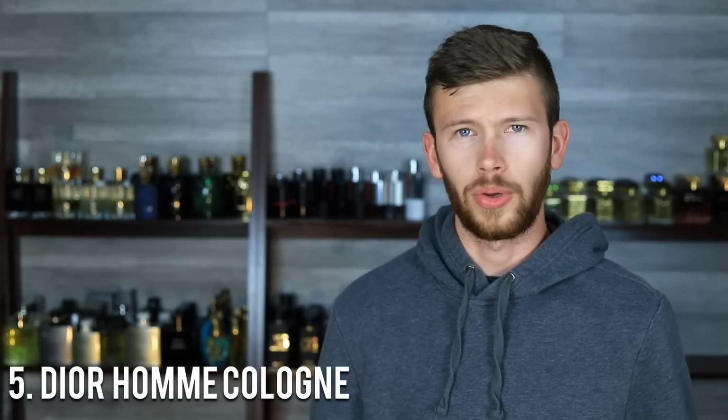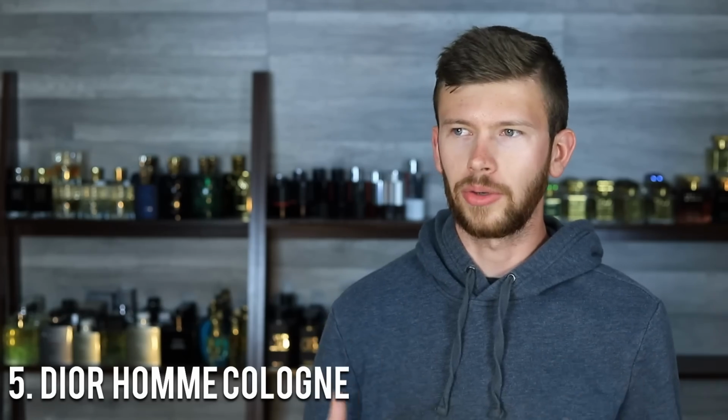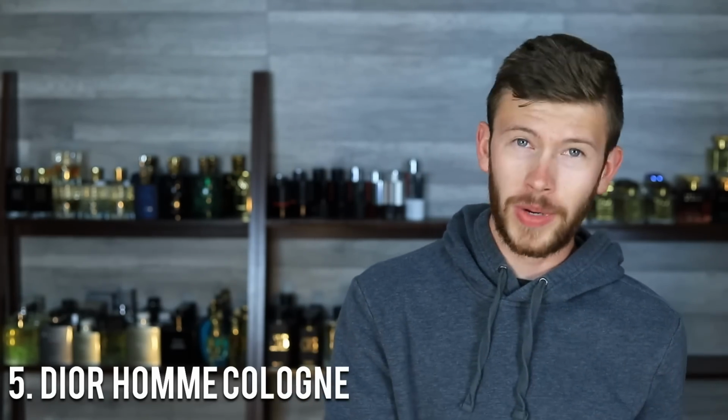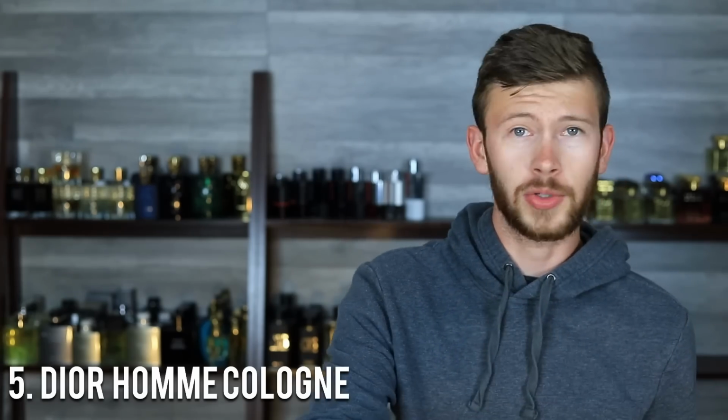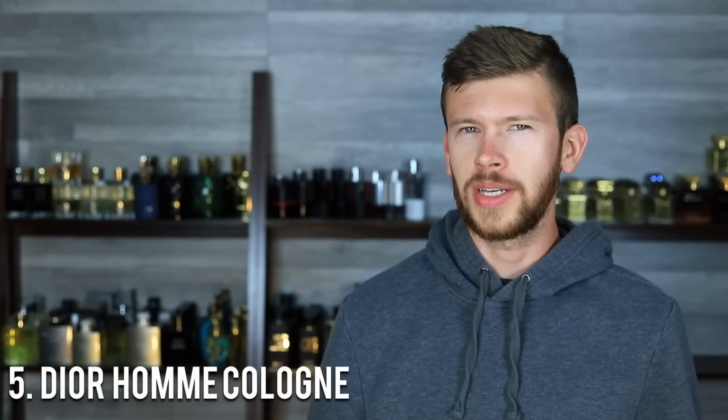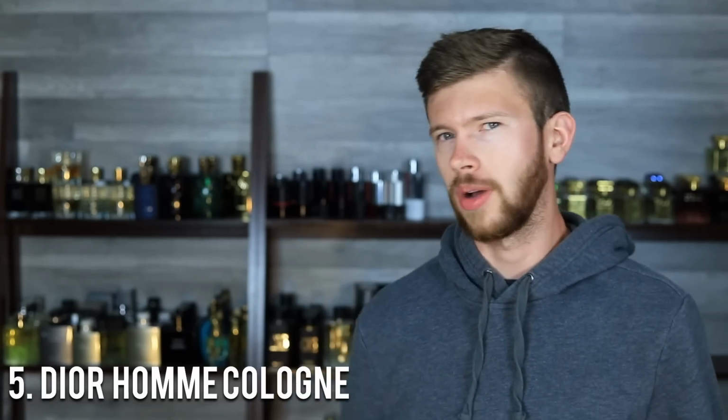I think anyone could pull it off, really. It doesn't matter. It literally smells like an iced cold glass of sweetened lemonade. Sweetened lemonade, not unsweetened, none of that. It's got to be heavily sweetened because the way the citrus is used in here, especially that bergamot, it does kind of come across a bit sweet.